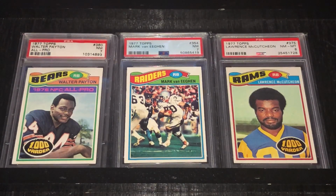Here we have the three leading rushers from 1977. First, head and shoulders the best running back in the NFL at that time was Walter Payton. In 1977, he had 1,852 yards. He also broke the single-game rushing record that year, which has since been broken. He had 14 rushing touchdowns, 5.5 yards per carry, which is really incredible. And he won the NFL MVP that year, one of the best running back seasons of all time.